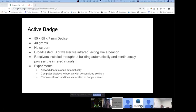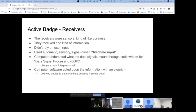But I could grab your infrared. I could steal what infrared you send. So these receivers were sensors, kind of like our nose. They received one kind of information. Of course, they could probably receive many. They didn't rely on user input. It was just based on this beacon that the person wore. And they use automatic sensory signal-based machine input. He goes into how he likes the word machine input, but if you're talking to an electrical engineer, you should probably use the word signal.